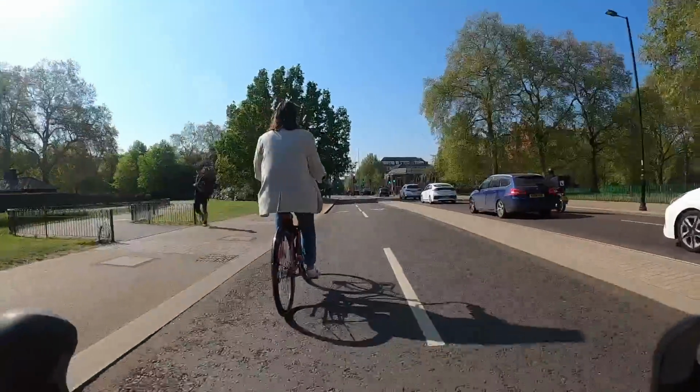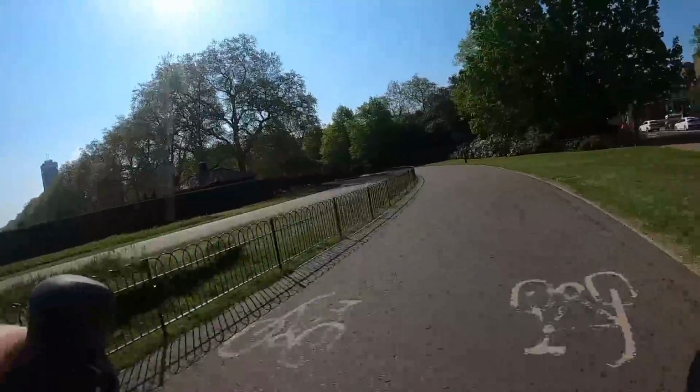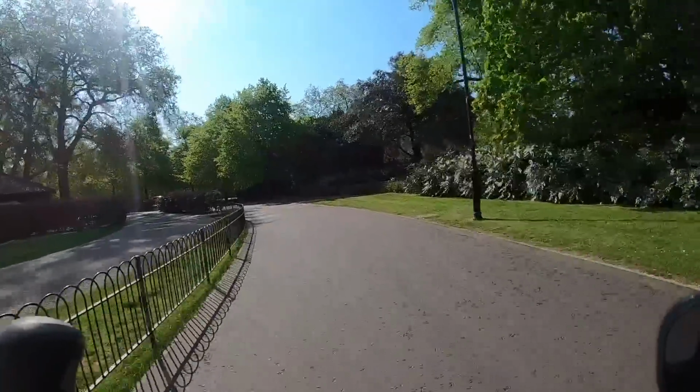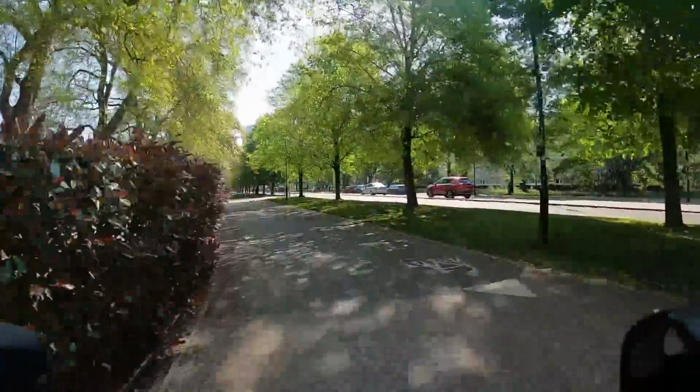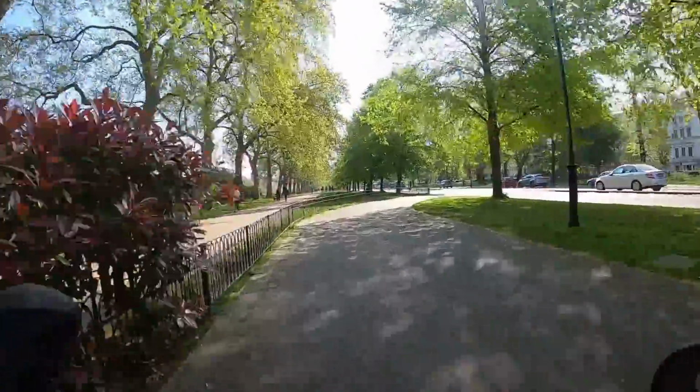We're going to turn off pretty much immediately here and go down this cycle path. Do go very slowly here as you go around the corner, as that hedge obscures the view of people leaving the cafe, and more than once I've had people jump out in front of me, so keep an eye out.